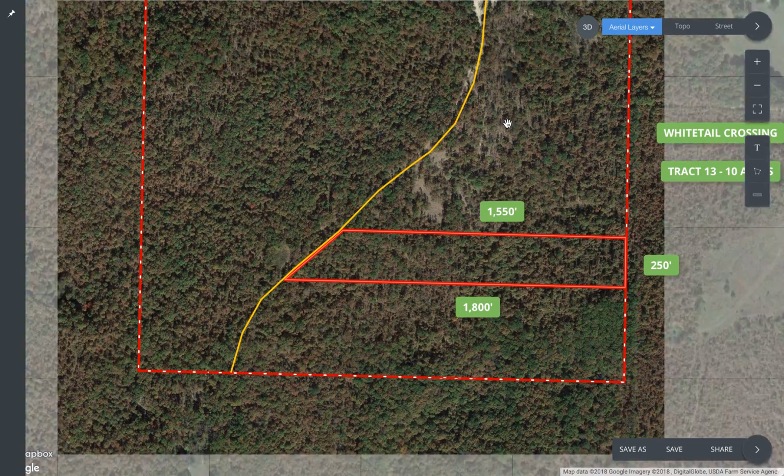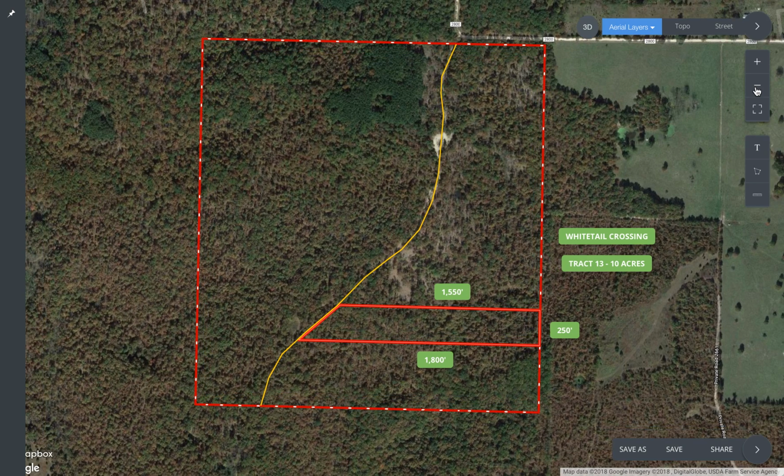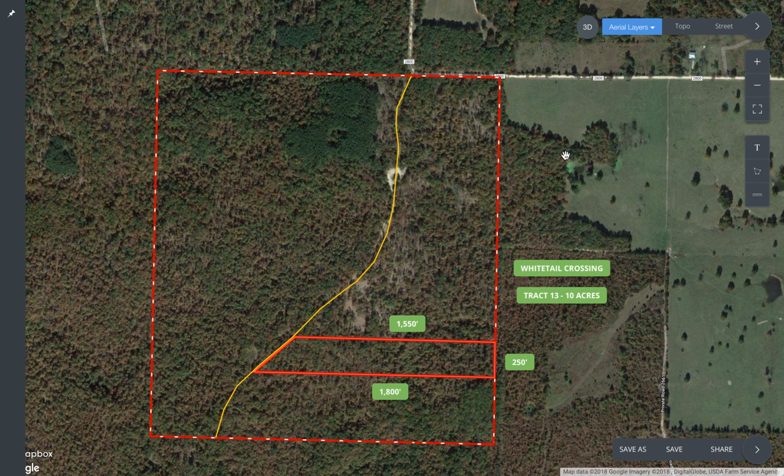But yeah, we seldom have a property in Whitetail Crossing, but we do have this one available, 10 acres in size, fully surveyed. Beautiful, beautiful area. Extremely hard to find something on a private road with good timber and close to town like this is.